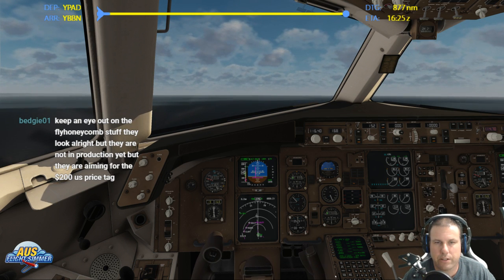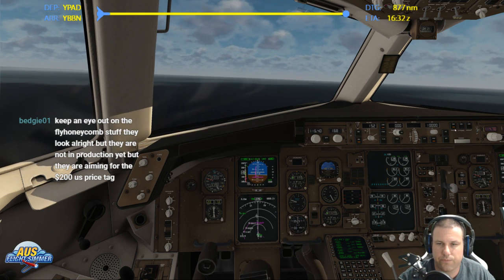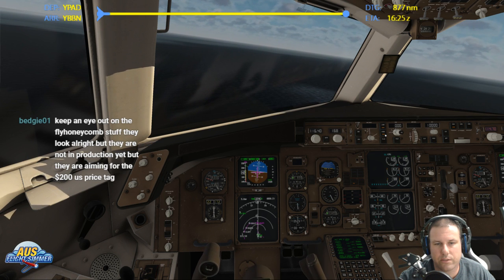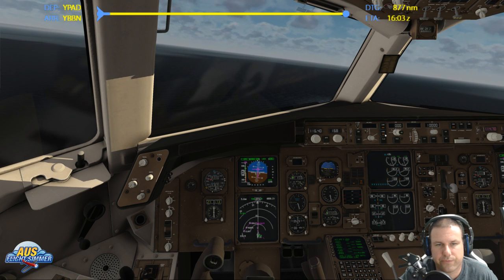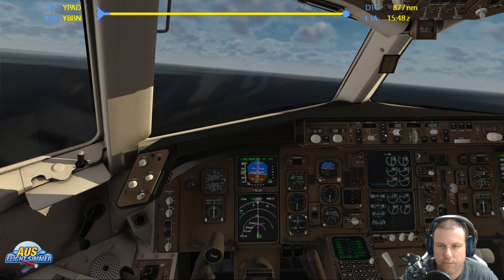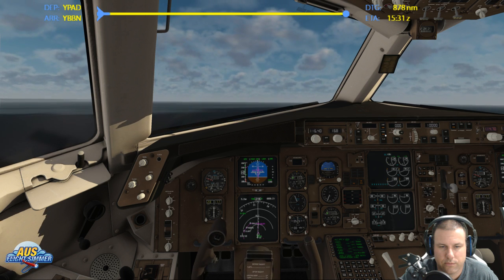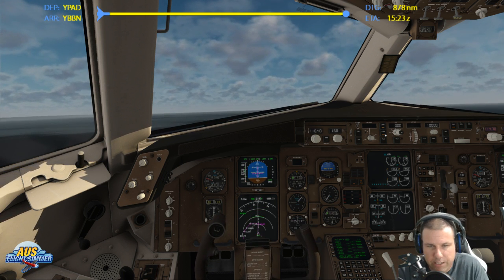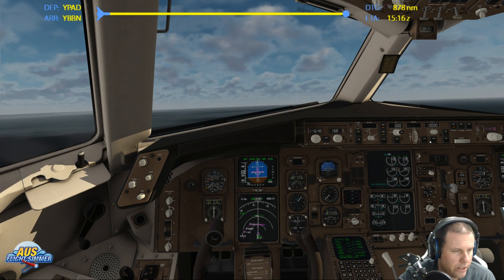Get some speed because I'm losing some. Come on. Because I lost the VNAV. Come on, computer. Too low, terrain. Too low, terrain. Too low, terrain. There we go. That was a little bit embarrassing.